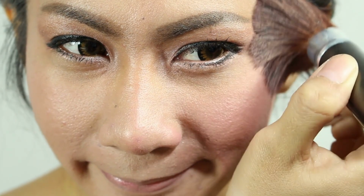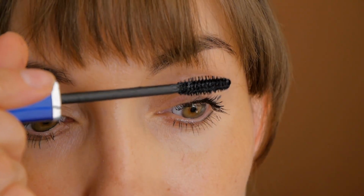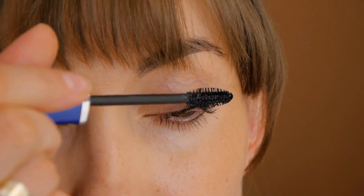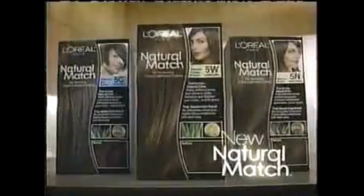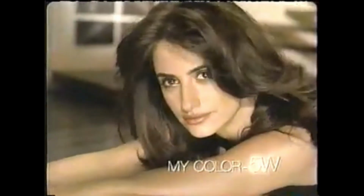as their marketing implied. L'Oreal's impossible lashes, those mascara ads showing impossibly long, full lashes. L'Oreal had to admit that Penelope Cruz was wearing false eyelash inserts in their telescopic mascara campaign. In the UK, several of their ads featuring Julia Roberts and Christy Turlington were banned for excessive retouching.